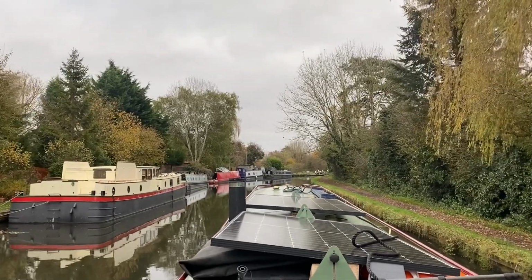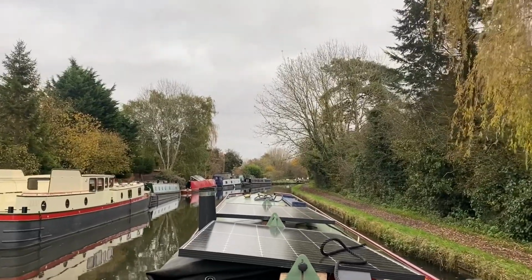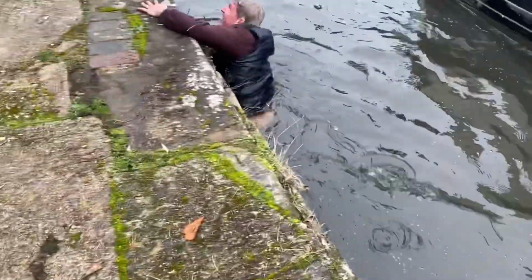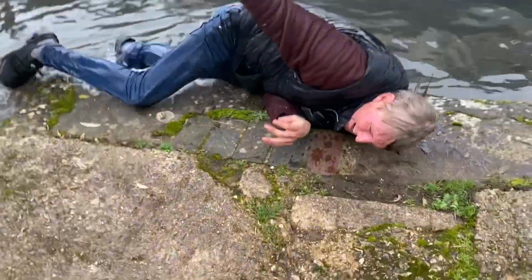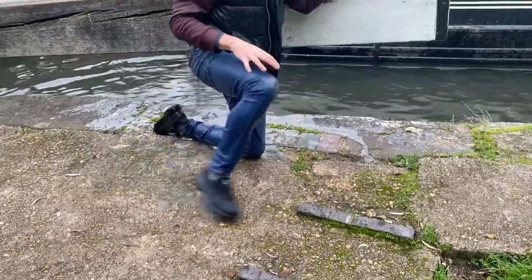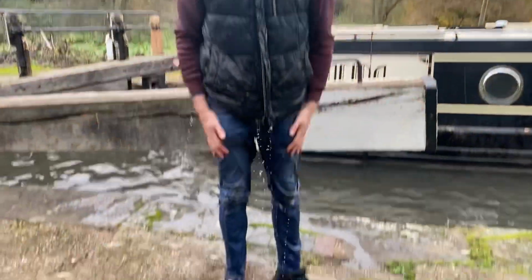Oh, there's someone at the lock. There could well be a boat coming up. Mate, what have you done? He's just slipped off. You can't help yourself. What is it with you and swimming, for Christ's sake? Give me a hand. Oh my God. Oh. What? You slip? Yeah. Okay guys, I'm a real boater now. That was a genuine fall.